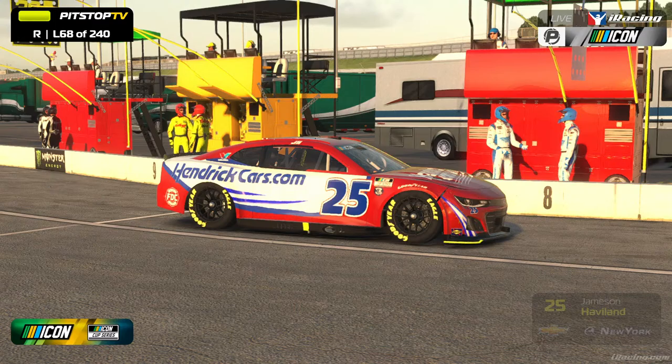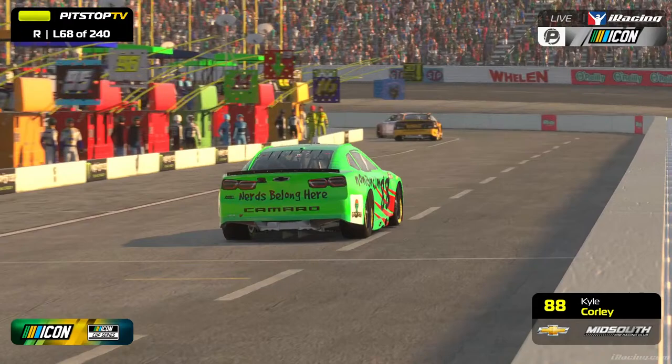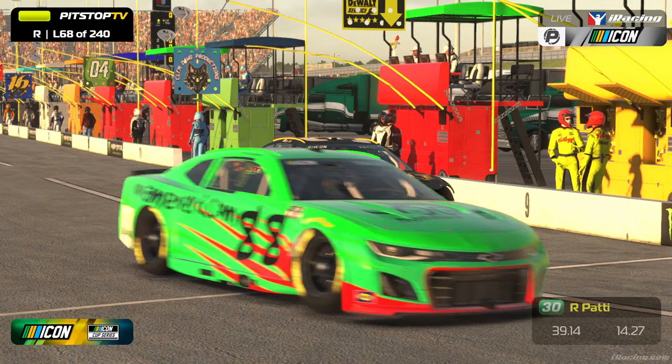Kyle Corley now to the pit lane. Misses his box at first. He's going to find it at some point. Or did he miss it initially? I don't know. I don't know anymore. Robert Bluen's in. Ryan Patty finally comes in. And that might be a race ender for him.